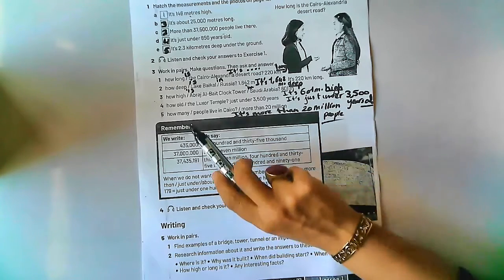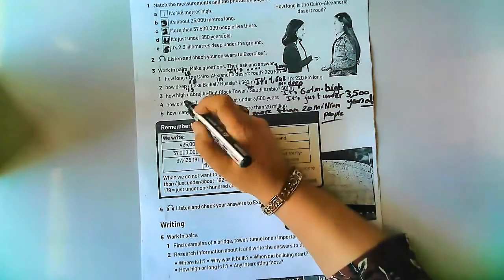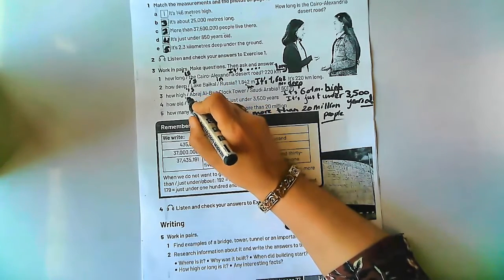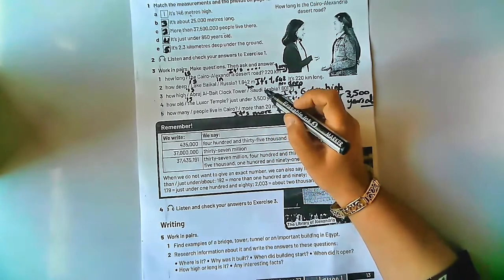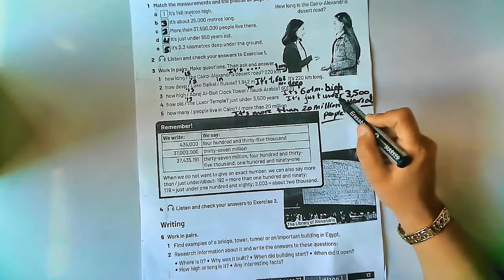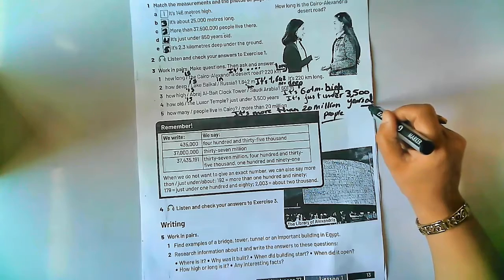Number 4, how old is the Luxor temple? How old is the Luxor? You have to put "is", of course. Is the Luxor temple just under 3,500 years? So the answer would be it's just under 3,500 years old. You have to put "old" at the end.